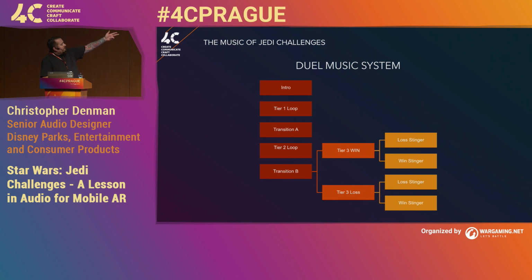But we also had to take into consideration that even at this transition, if the player is winning, they can still lose. And so we did create win and lose stingers for the Force theme and win and lose stingers for Duel of Fates. The same system went across 7 different duelists, so we wrote 7 original versions of the Force theme for each duelist based on their original cue.